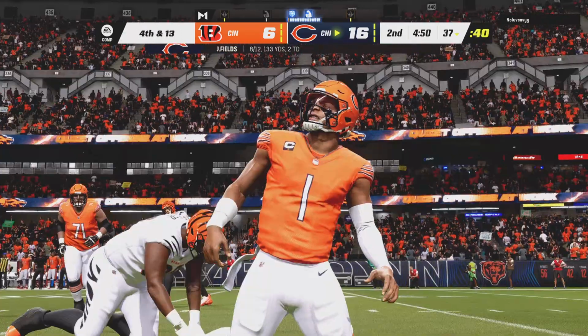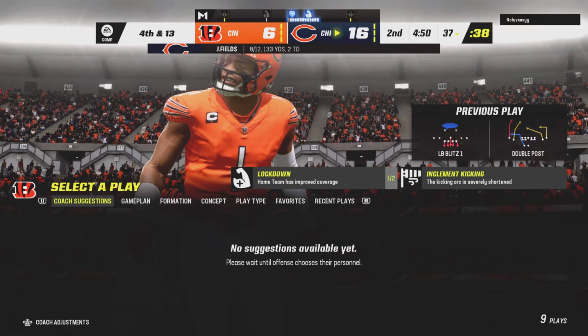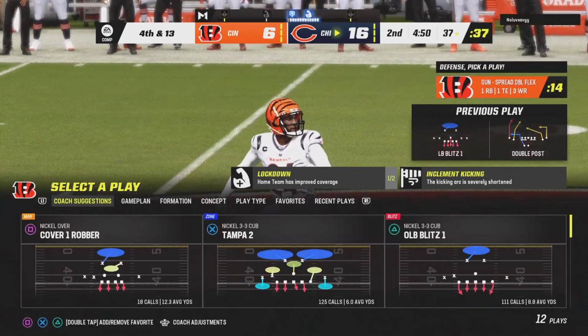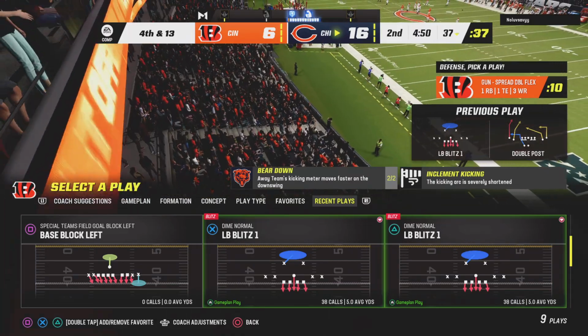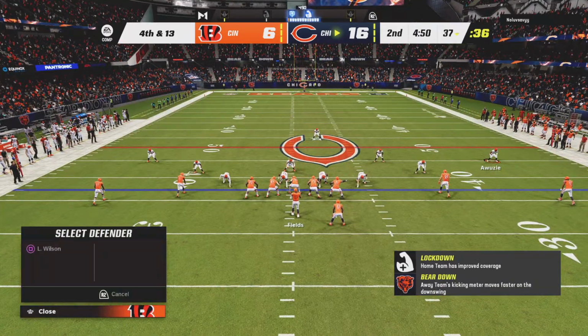Now the throw on 3rd down, knocked away and incomplete. That might be the 3rd down stop that they needed because they've had a lot of trouble slowing down this offense in the first half. This might be their opportunity to get off the field.